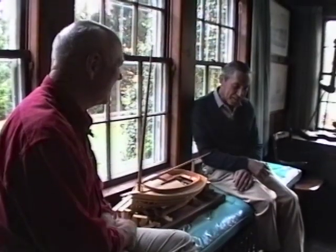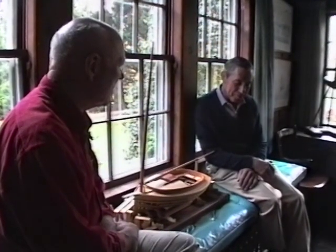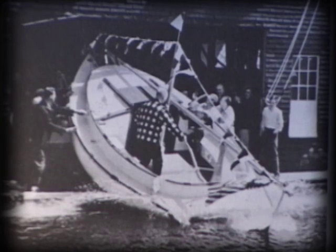And then I think Billy, after a while, began to realize I was serious, and we started looking at plans. I guess you always hear a lot of talk along the waterfront, and you take a lot of it with a grain of salt, but it didn't take long to realize that, well, it's a catboat, and by God, we ought to build another one, and here's a fellow from Osterville that wants to do it.